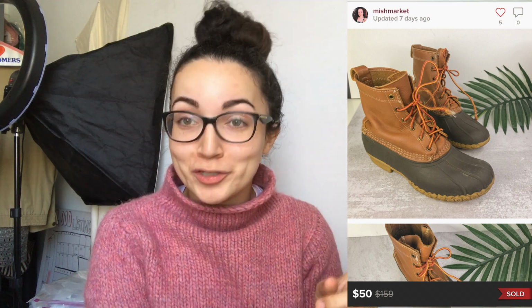The next sale was another offer. It was a men's pair of LL Bean duck boots, and those sold for $50. My earnings were $40, so no shipping discount. This pair of shoes actually didn't have the soles on the inside, and they also didn't have a size. So the size was approximate.